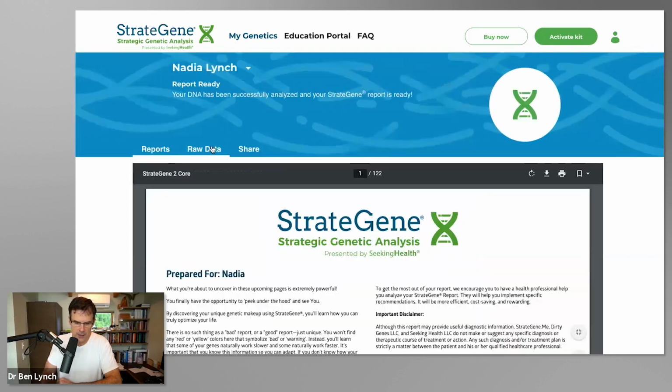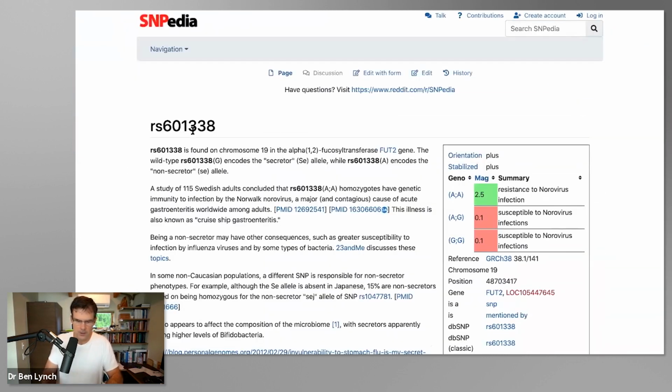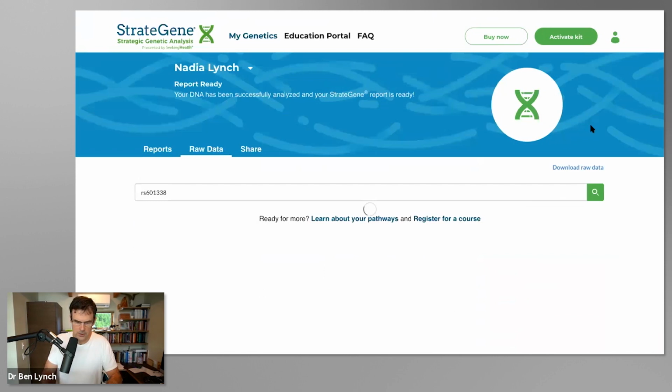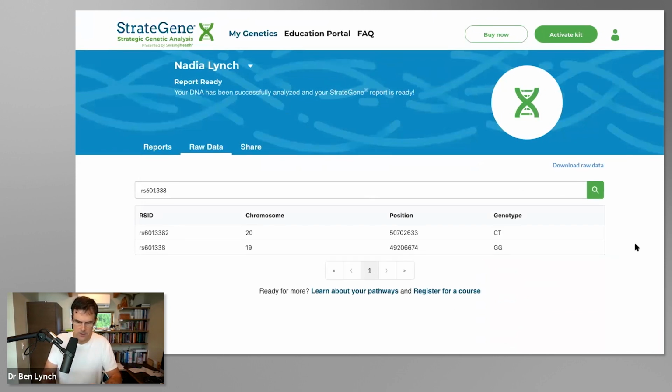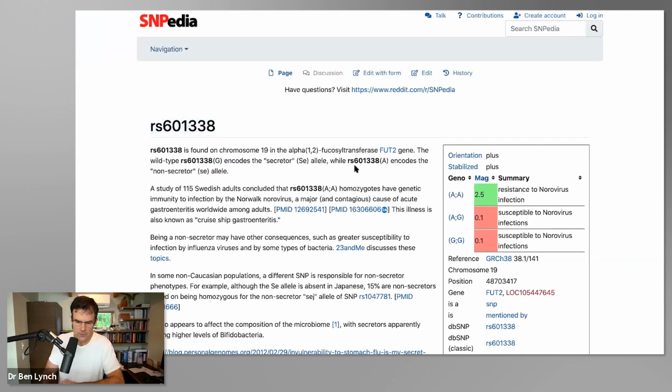But back to the raw data. Originally, I tend to answer questions a long way around, but you can type in the specific RSID. So let's see if StrateGene has this particular variant. So we search, and there it is. We do test for it. So you can see here that we do have tests for this particular FUT2 variant, which is discussed in SNPedia.